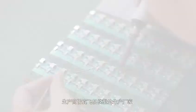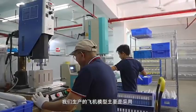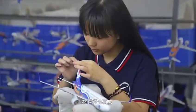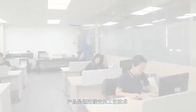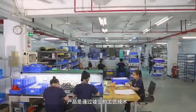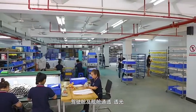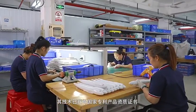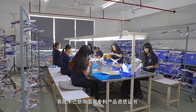Shantou Pinfei Models Technology Company Limited is a professional research and development, design, and production manufacturer of high-simulation aircraft models. The aircraft models we produce are mainly made of ABS, wire-cut metal standard parts, and other materials. The features of the product are hollow technology and a transparent cockpit and portholes. Its technology has obtained the National Patent Product Qualification Certificate.